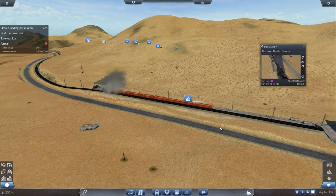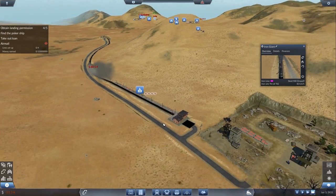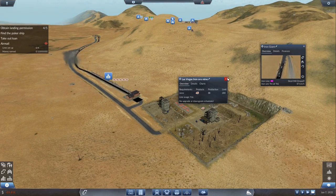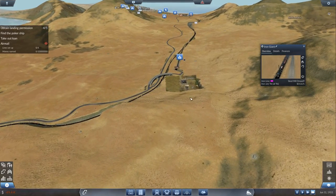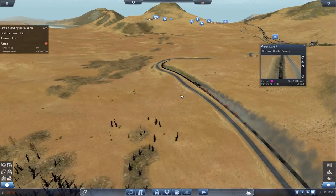It's not even everything here. Wow, there's still 40 more iron. So this iron mine has doubled its production, but I don't think the coal mine has. No, the coal mine has not doubled its production. That's interesting.